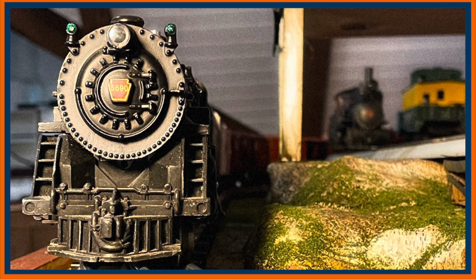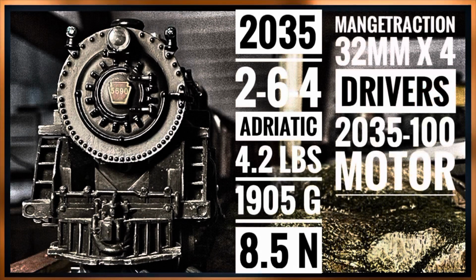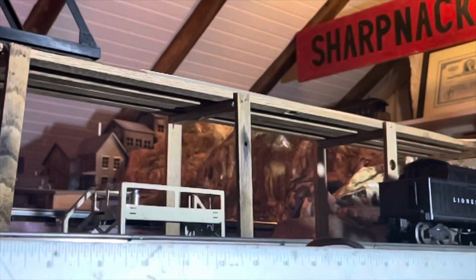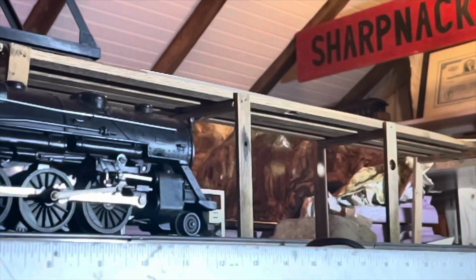And then the Challenger, the 2035. It is a 264 Adriatic, and it is only sporting 4.2 pounds. It's a little light, but it is pulling 8.5 newtons today, so that is very interesting. This is the only Adriatic with magnet traction on the Lionel roster, so that should be interesting. With those 32-inch wheels, there's 4 drivers. Maybe it may be able to overcome. Maybe that'll be a difference maker. We will see. Here we see it starting to warm up here.